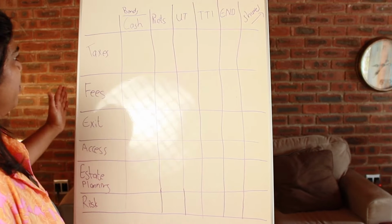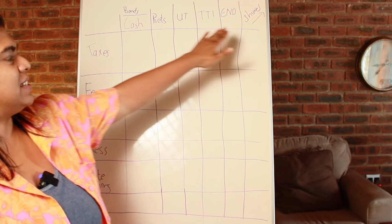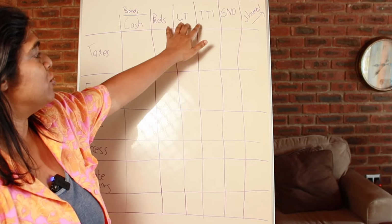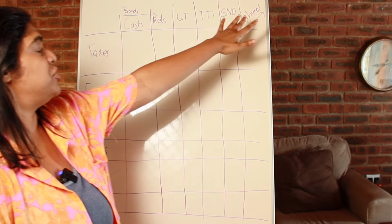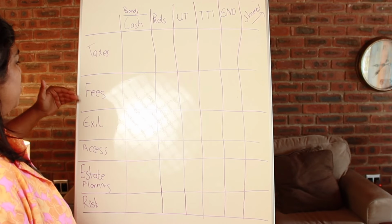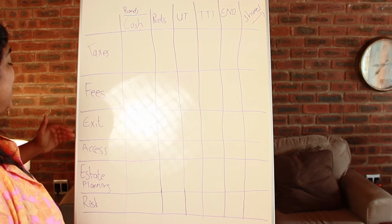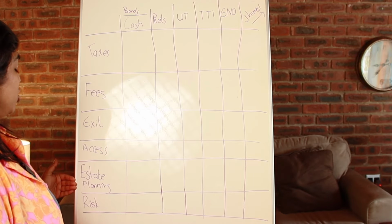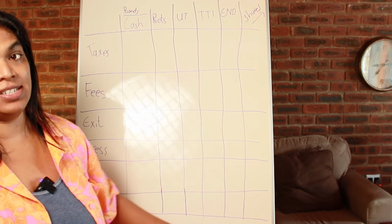But now we've got to take all of these points that I discussed and put it together to come up with what we're going to invest in. All right, so this is a little grid that I put together that has the various wrappers that you need to understand. Things like bonds and cash, REITs, unit trusts, tax-free investment, endowments, and shares. All of these have different tax treatments, different fees, different exit rules, different levels of access, different estate planning consequences, and different levels of risk as well.